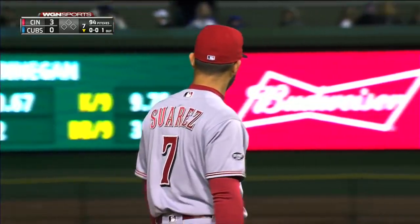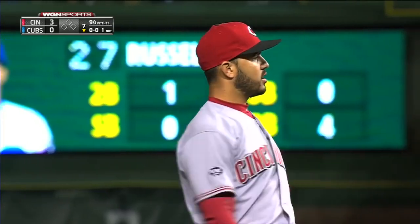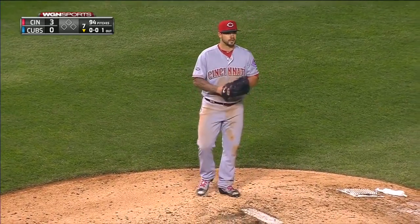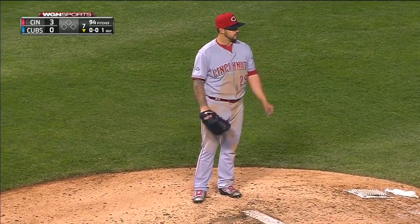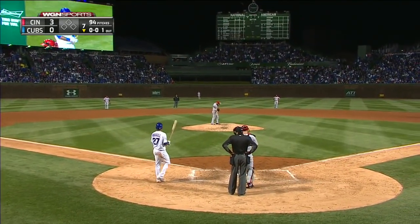Another hard hit ball, Ron. Well, the one thing about Finnegan is he's been able to keep the Cubs off balance just enough to where they're not driving the ball into the gaps. And that ball, Georgie hits it right on the button, but rolls over just enough and hits it right at Suarez. Sharply hit ball, but a first out of the inning.